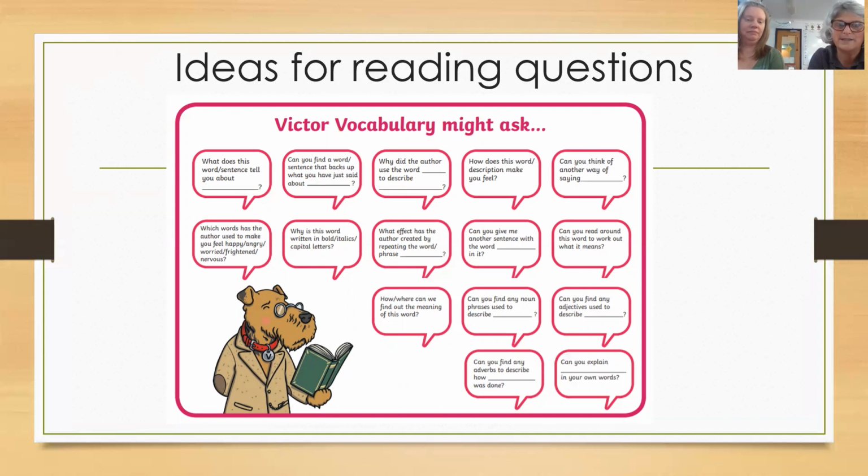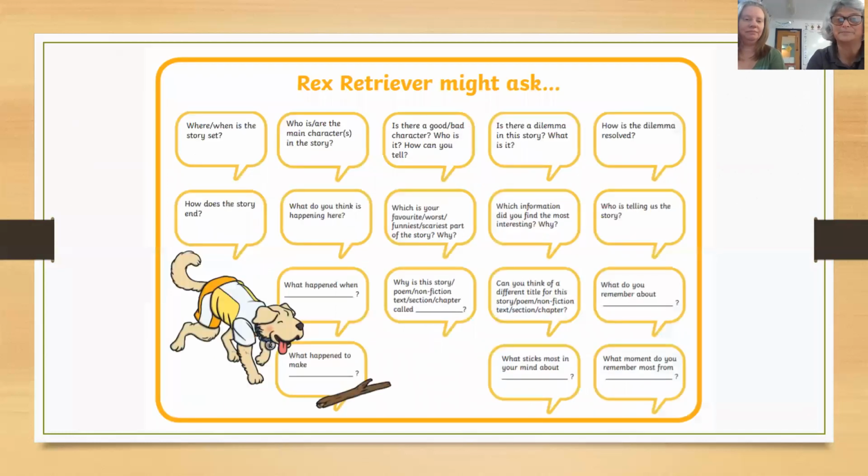So looking at words, which words has the author used to make you feel happy or angry or worried or frightened or nervous? Why is this word written in bold, in black print? Why is it written in capital letters? Why is it bigger? What do you think the author means by that? Can you think of another way of saying whatever the phrase is? All of those are words that build up the children's vocabulary and give them an understanding of how vocabulary works and how it's working in that particular story.